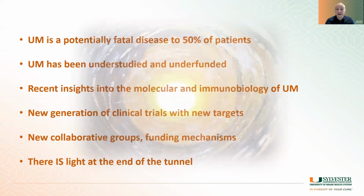And going back to the light at the end of the tunnel here, I just wanted to say that uveal melanoma is potentially fatal. It has been understudied, underfunded for many, many years, but there are a lot of recent interest and insights and understanding of the molecular and the biology of uveal melanoma that have led to a new generation of clinical trials hitting new targets. And some of them, as I showed you before with the benefits, have been successful. There are a lot of new collaborative groups, a lot of funding mechanisms now to look into this problem. And for all those reasons, I think there is indeed light at the end of the tunnel.